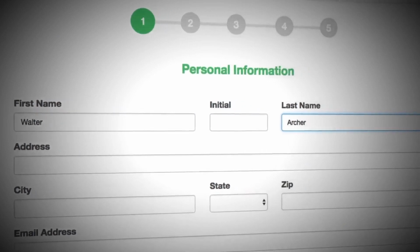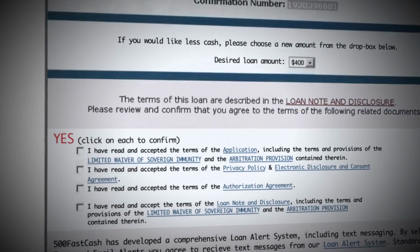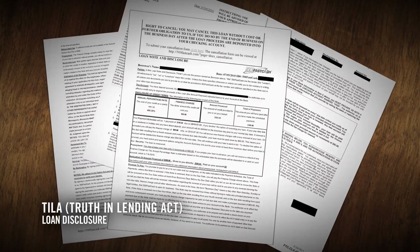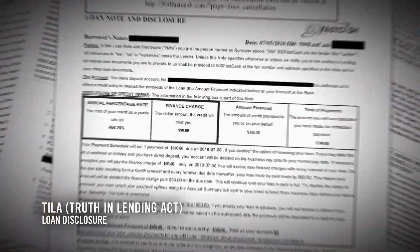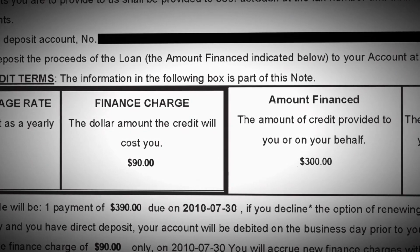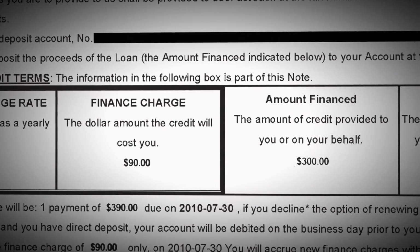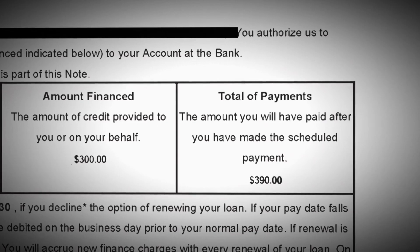And at the very end of the application, they were asked to check 4 boxes indicating that they understood all of the terms of the loan. And each of those 4 boxes corresponded to various hyperlinked documents that they were supposed to have read. The loan document that sets out the terms of the loan has a box, we call it the TILA box. And it would lay out how much money you're taking out. So let's take $300, for example, which was the most common loan. That would be the amount that you're borrowing. It would lay out a finance charge for $300, usually $90. And it would tell you the total of payments, $390. And then you would accept the loan.